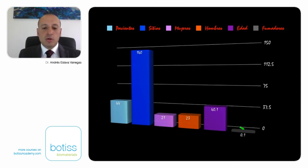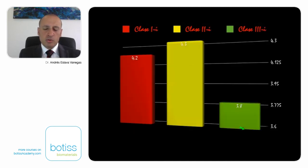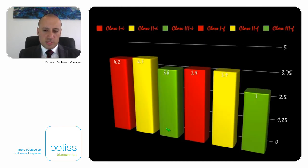There is not a single patient that was a smoker. This is so important for us. There was the recession class that we have, class 1, class 2. If you give me 2 minutes more, I'm going to finish. This is the mean gingival recession that we have at class 1, 4.2, and class 2, 4.3, and class 3, 3.8. I'm going to show you this.